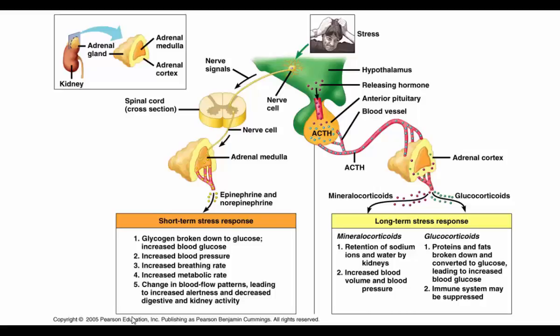to get away. Now, nowadays, we don't have many of those threats, but we can trick our body into going on a roller coaster and scaring ourselves into releasing some of these hormones, which give us that excited feeling that you get if you're on a roller coaster or go in a haunted house or something like that. So those are the responses from the adrenal glands.